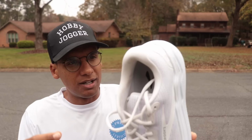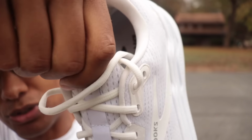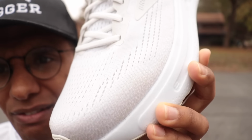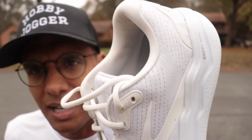But if you are looking for a new cushioned daily to chew up a ton of miles, it's not a bad pick. And look at this, they added some more padding around the upper too. So super comfortable shoe, nice and comfortable tongue, and weather resistant. I ran in this in the rain and it's not even dirty. I'm just kidding, it's not weather resistant, but my neighborhood is clean.